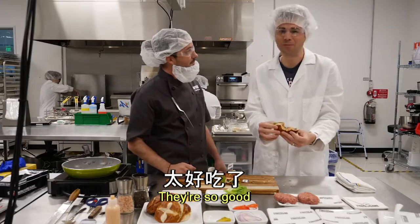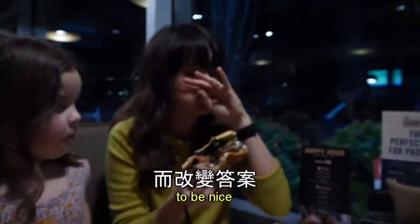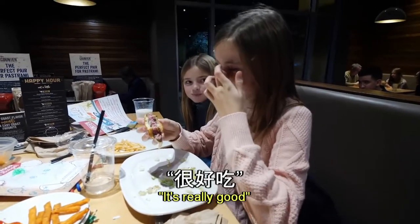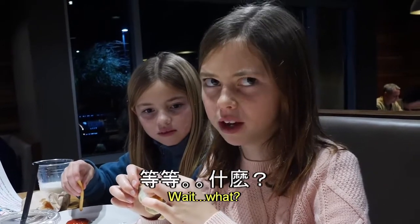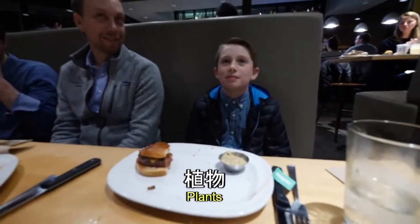It's so good. But I felt like I wanted a larger sample size. The thing is, you can't always trust adults because they might just change their answer to be nice. It's really good. Kids, on the other hand, are brutally honest. What do you think? It's really good. There's no meat in that burger. Wait, what? You're lying. Plants.